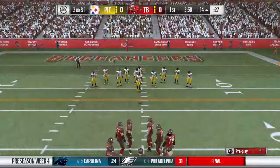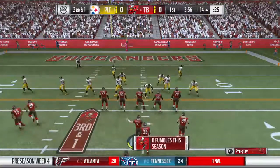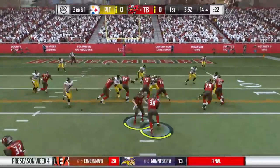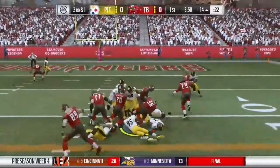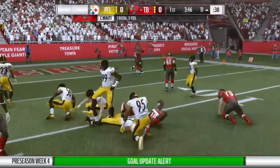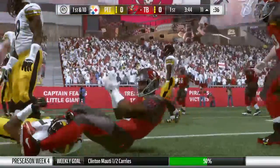How about this opening drive? Play number 12 now. This is 3rd down. And they'll let their fullback try and push the pile. And he gets the first down yardage before he's brought down just outside the 10 at the 11.